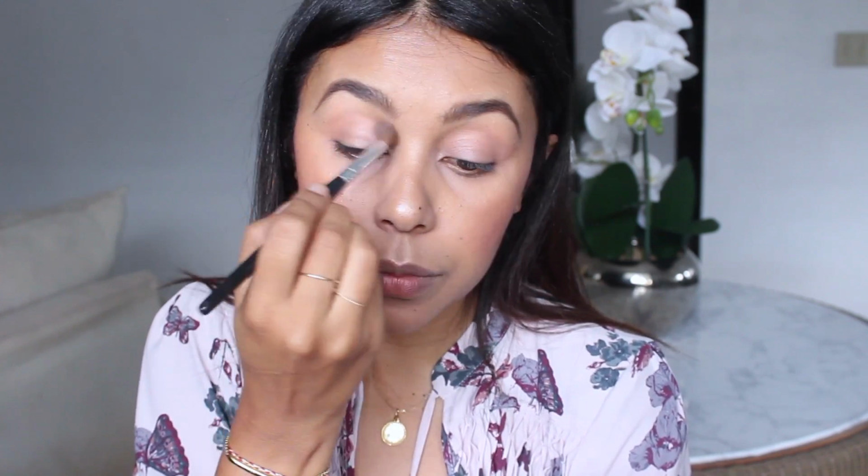And then for my crease, I have been using this one from ColourPop, which is in the shade Kennedy. Now this one is a really beautiful peachy color. I love ColourPop eyeshadows because they're a hybrid between a powder and a cream one, and I just love that little subtle pink under my eye.